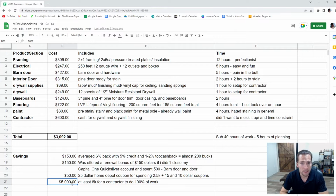Well, if I was to hire someone to do this, maybe I'm naive. I don't know. I don't think it honestly would have come out any better than it did. I am super, super happy with how it looks. But I would have had to pay at least $5,000 more for someone to do this job from start to finish. Just a perfect example is it only took them 6 hours to just hang the drywall and put up the mud, and that was $600 cash.